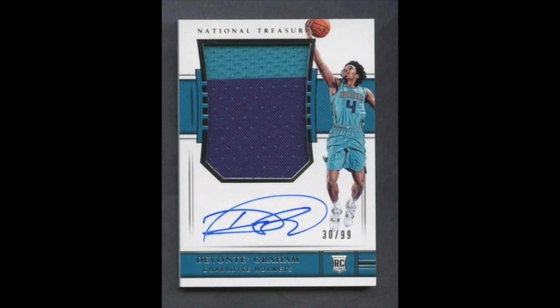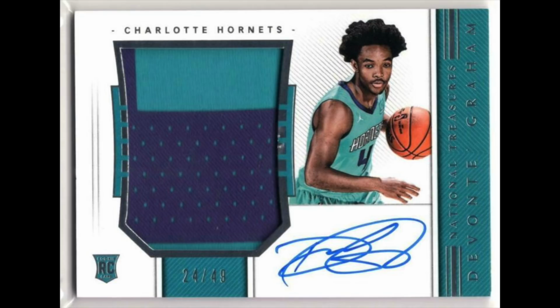They will have, in some cases, rookie card logos on multiple variations, but they are not all worth the same price. And in fact, in National Treasures, the vertical, which is numbered to 99 with the rookie card logo, is worth more than the horizontal, which is numbered to 49 with the rookie card logo. Explain that one to me. But that is just traditionally the cards that the collectors have valued. They have valued the number to 99. They consider that vertical card to be the true rookie card.